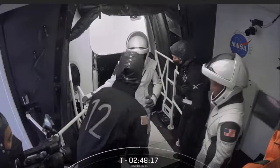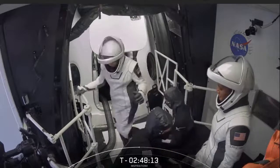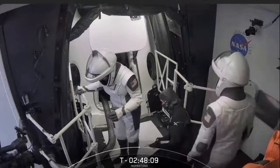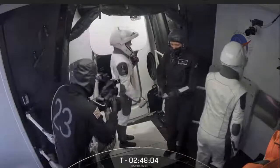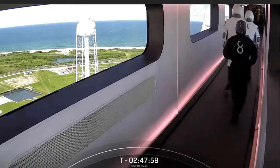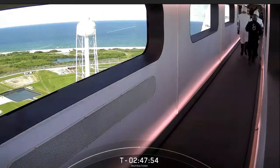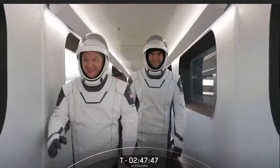So in the background, around the seal, you can see that is Dragon, and the side hatch is open. In a few minutes here, we will be seeing the crew enter or ingress the Dragon with the assistance of the closeout technicians. Also affectionately known as the SpaceX Ninjas. SpaceX Ninjas, yes. And there you can see Jared Isaacman and Chris Dombrowski also making their way across the crew arm to the White Room to join the rest of their crew.